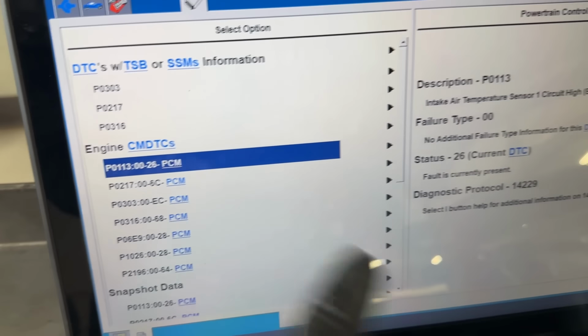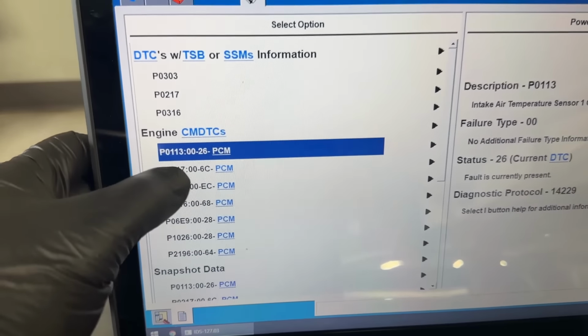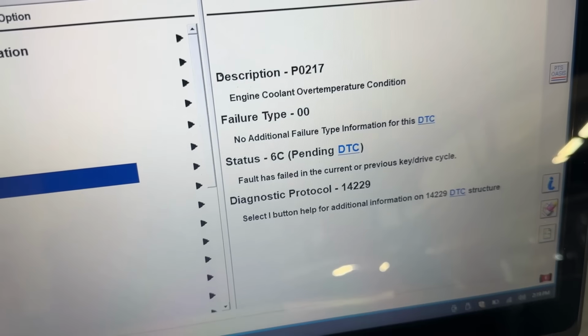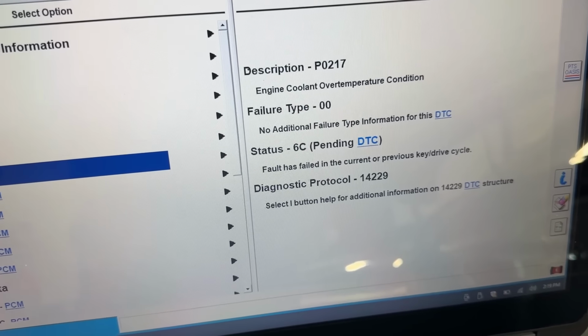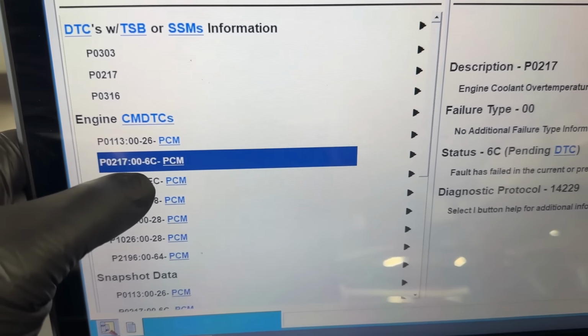Looking at the codes on here real quick, you can see I have a P0113. I caused that by disconnecting the intake air temp sensor. But it came in with a P0217 for an overheat condition. Basically, whenever the PCM notes an over temp condition, it will log it with a code. P0303 for a cylinder 3 misfire.